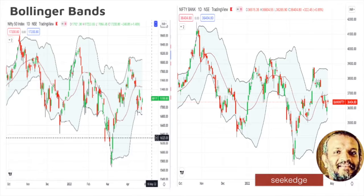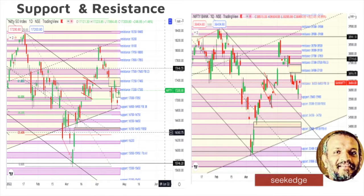Bollinger Bands is saying it's pure consolidation as of now. Both bands have contracted, and there's a bearish bias because it's still below the 20-day average. As long as it's not coming above that, there's no bullish bias. So it's a bearish-biased, highly volatile consolidation that you see here. That's what Bollinger Bands is saying.